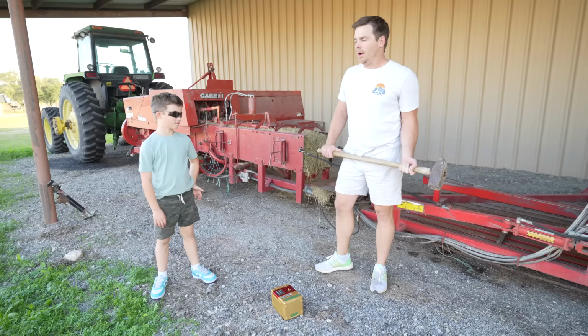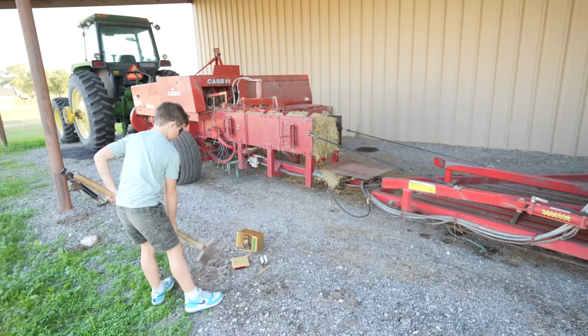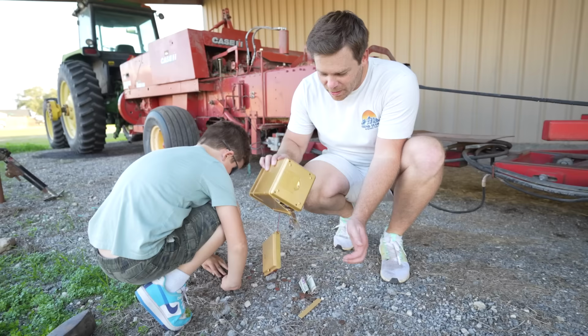Hudson, you got your safety glasses? Yeah. All right, time to break into the safe and see what we get. Oh, one hit. Look at all the money. Actual, real money in here, Hudson. Holy moly. Don't let the coins get away. What are we gonna buy with all this?